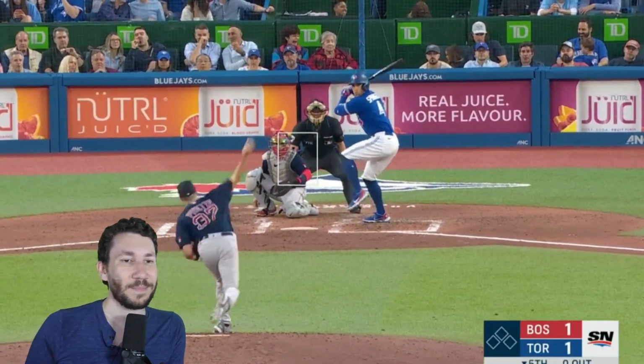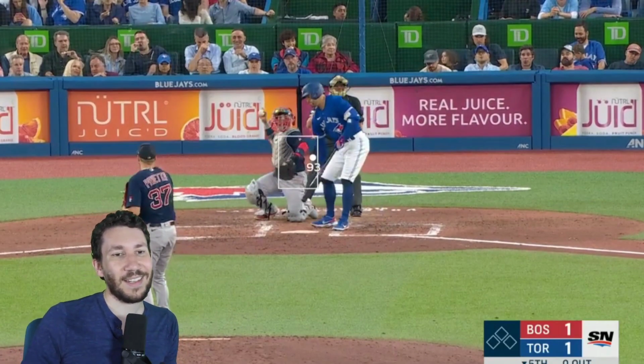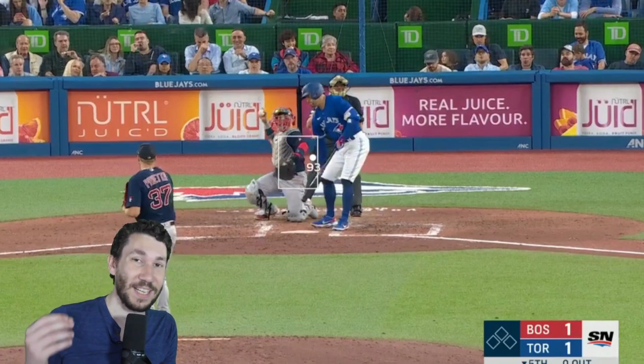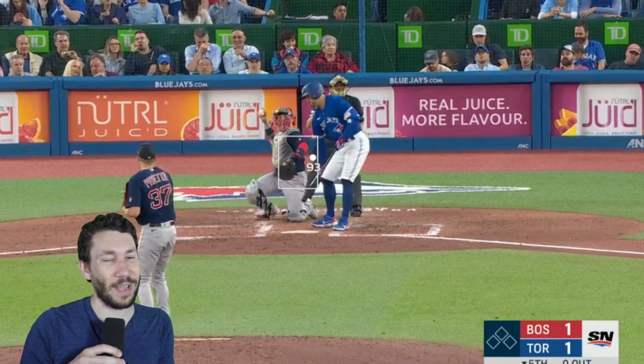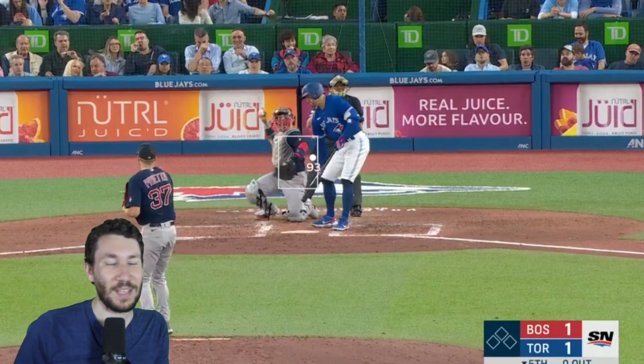So here's Pivetta, and he starts with a fastball inside. And Springer, being Springer, often likes to jump on first pitches. We see him, as a leadoff man, have those leadoff home runs on the first pitch of the game often. Swings and misses on this one.